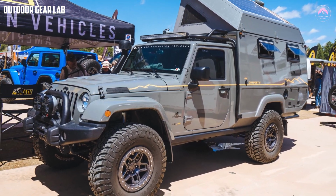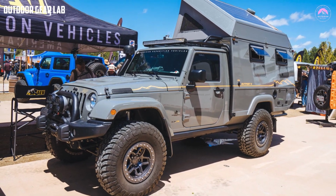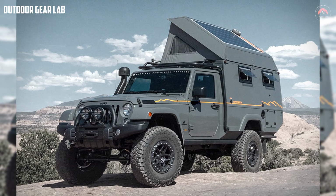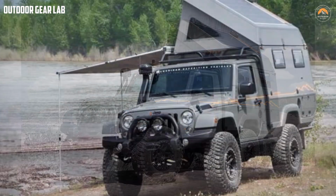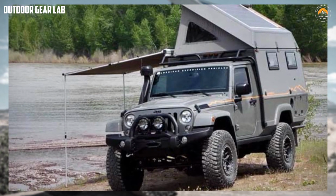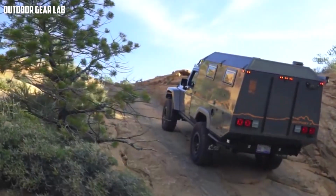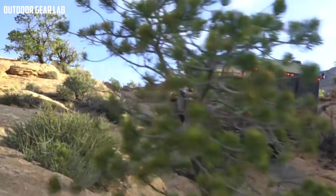Additionally, the AEV OUTPOST II has a modular design that allows for easy customization and expansion. The vehicle features a roof rack with a built-in tent, solar panels, and a storage system for gear and supplies. The roof rack can also be equipped with additional accessories such as a light bar, awning, and water storage system.